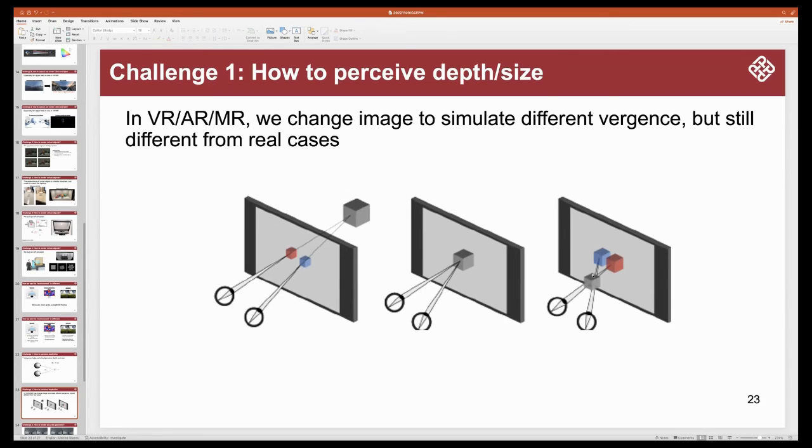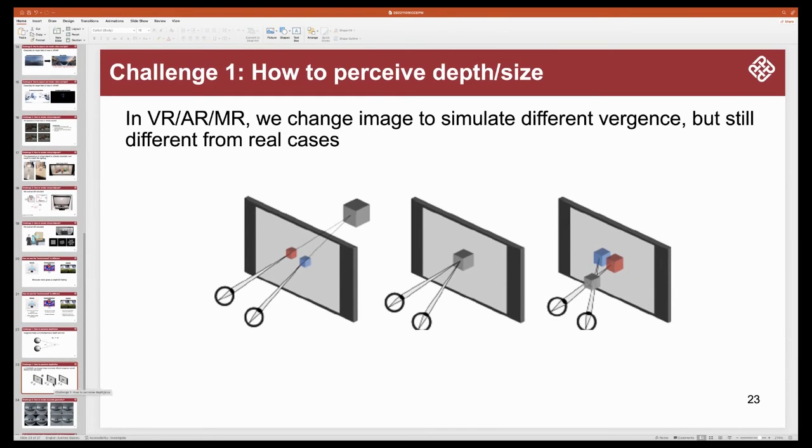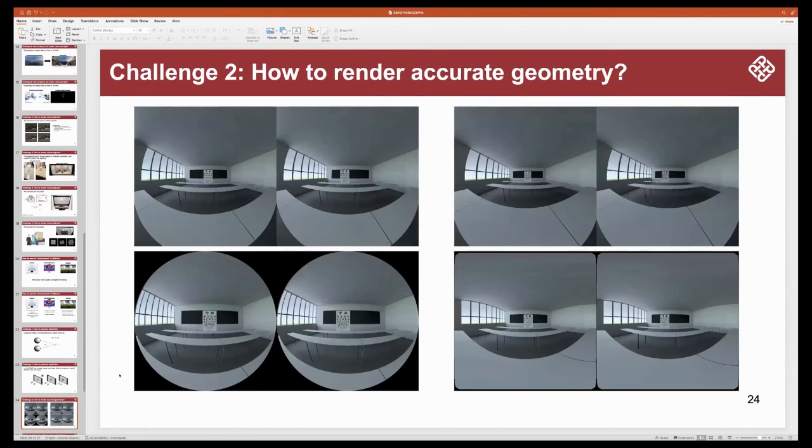So these are things that have never been done before, and this only happens when we are talking about the 3D perception inside the headset. Now, if that's the case, what's going to be the problem? The problem is, because we want to capture a very large field of view, we have to use a fisheye lens instead of the normal camera lens. If we use the fisheye lens, we always have different types of fisheye to do the projection.